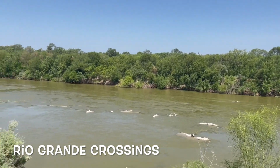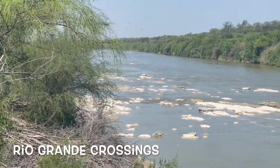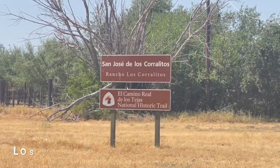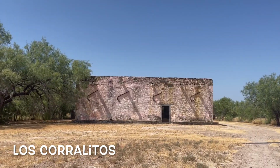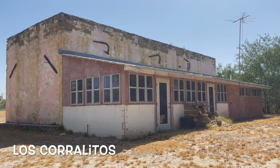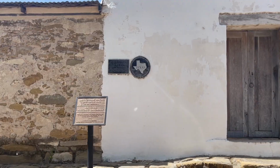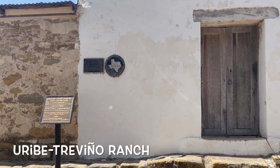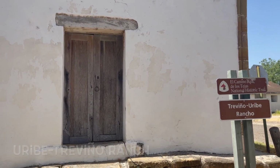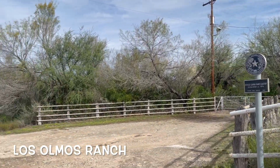And it all starts at the Rio Grande, trying to find out where the best place for crossing was. As you can see, people would look for rocks and flat places. Then once you're in Texas, you go to Los Corralitos or to the Uribe Trevino Ranch, which was a stronghold and a ranch. Now there's some sites that you can see along the Camino.